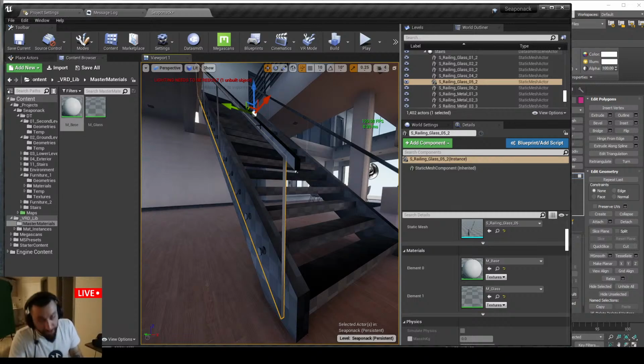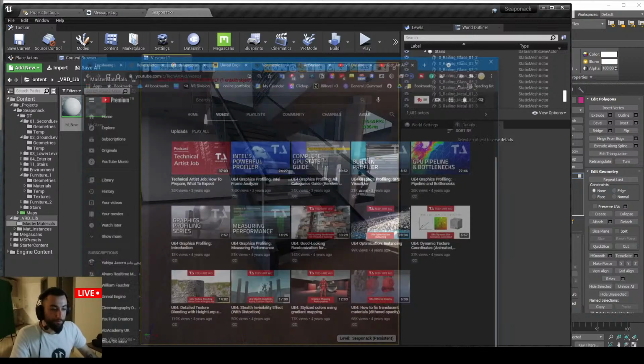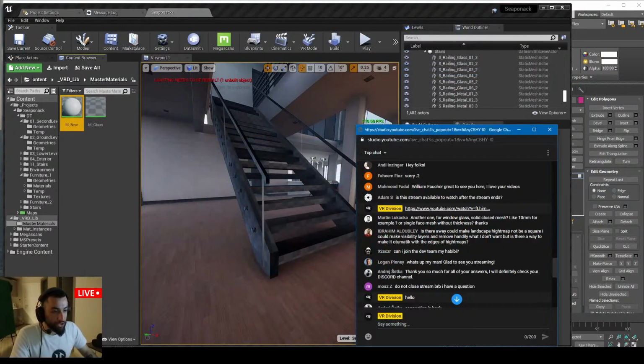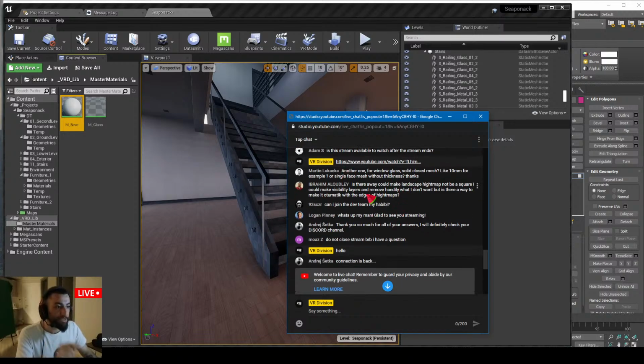A decent glass is one of the tricky things to achieve in real time, and the refractions, but it's getting better day by day. The easiest answer is ray tracing. But we will try and do something without ray tracing, Martin. I hope this answers your question, Martin.